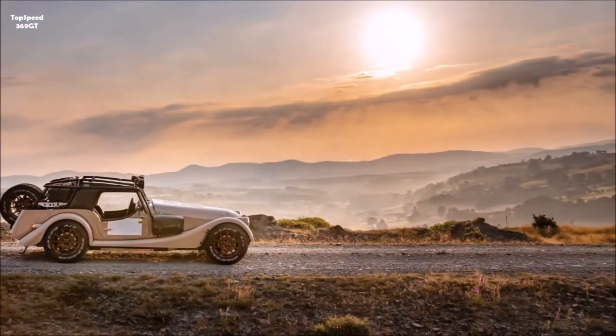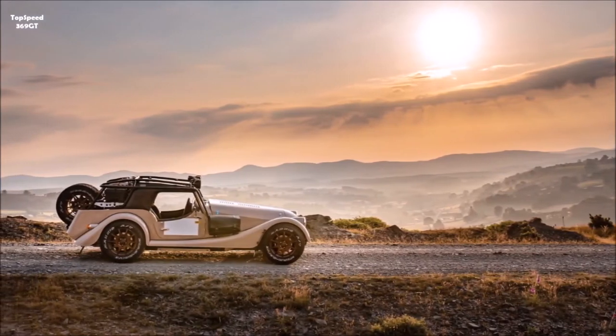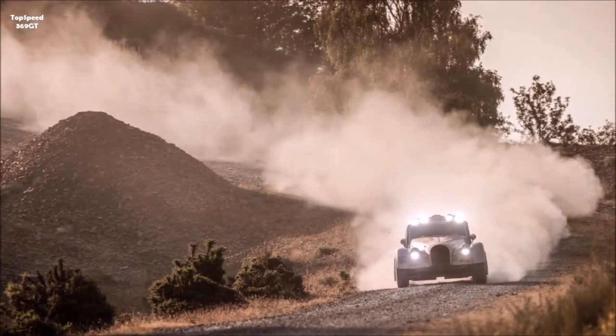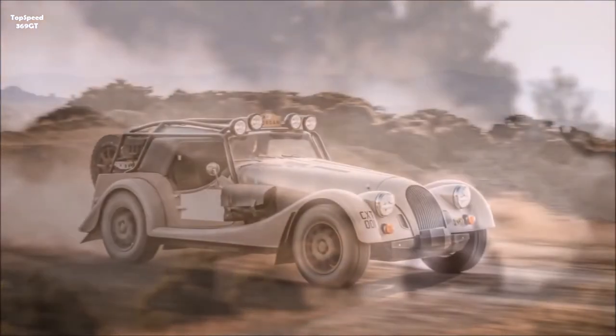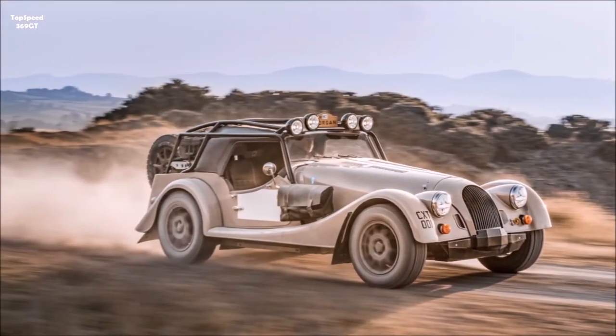The Plus 4 CXT uses a BMW xDrive electronic differential with bespoke software, calibrated and tested specifically for the application. Switches inside the cabin allow a choice of three modes to be selected depending upon the driving conditions. Each mode varies the degree of differential lock that is applied.